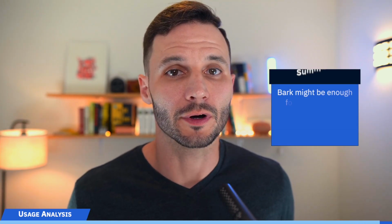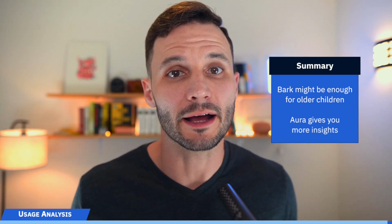That works well for older children, children who are perhaps not too far from leaving the nest, but for younger children, I think you'd probably want more detailed reporting. And I'll say that Aura also doesn't offer a spyware level of detail when it comes to your child's internet usage, but it does offer more detail than Bark. With Aura, it's easy to see how long your child spent online, what apps they used or attempted to use, and whether they attempted to view a blocked site.